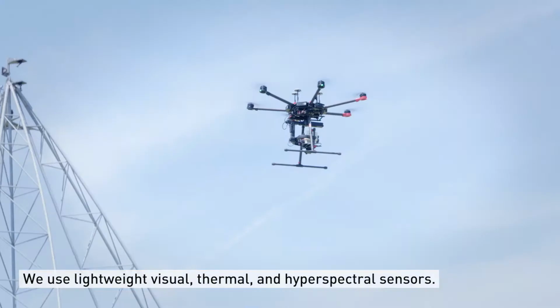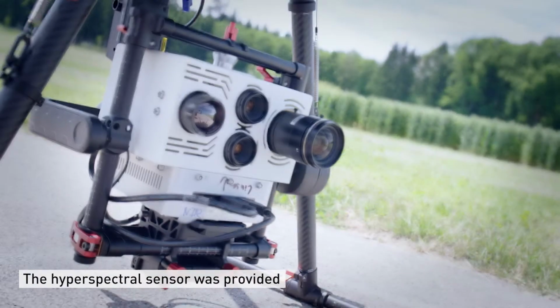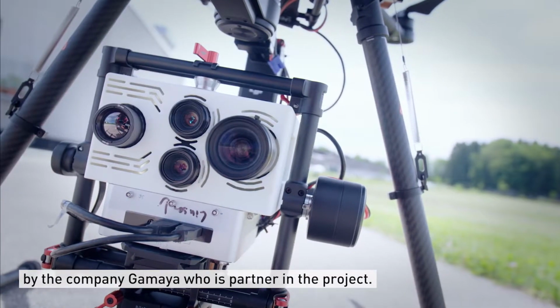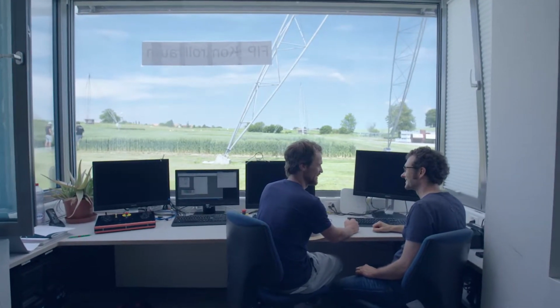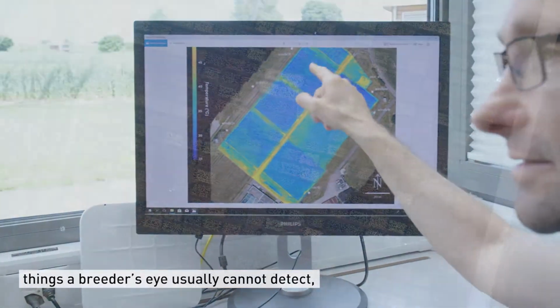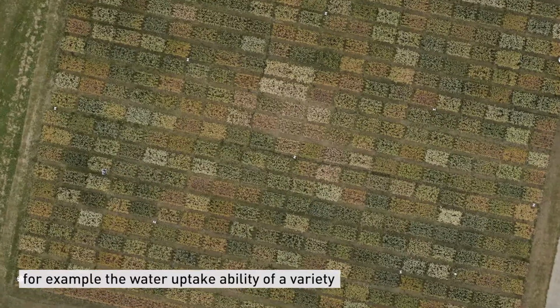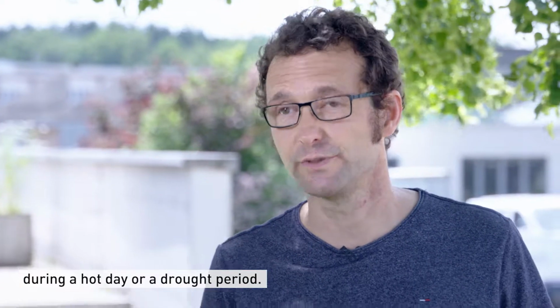We use lightweight visual, thermal and hyperspectral sensors, of which the hyperspectral one was provided by the company partner Gamaya, who is in the project. With such sensors we can monitor things a breeder's eye usually cannot detect. For example, the water uptake ability of a variety during a hot day or a drought period.